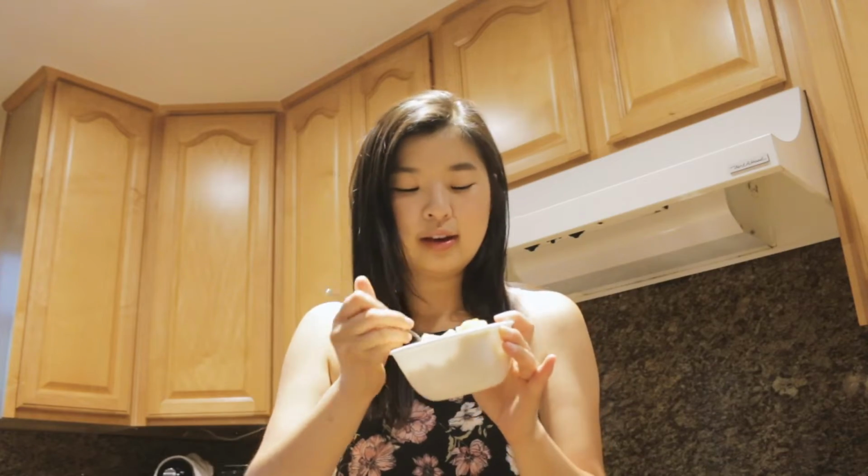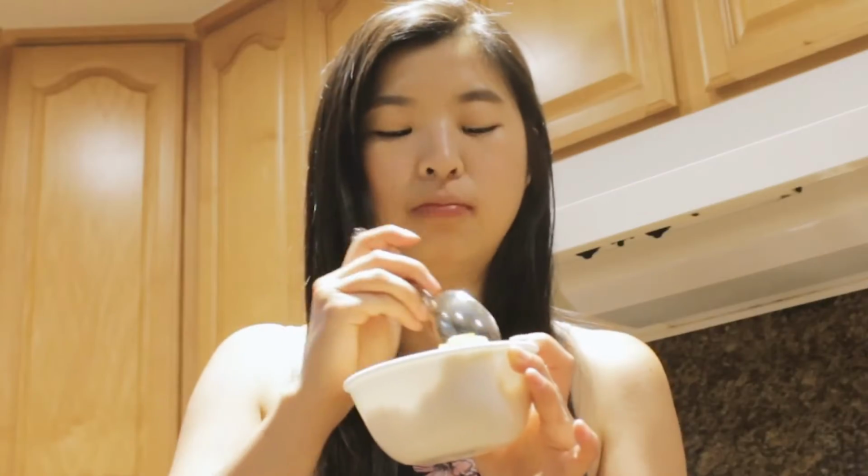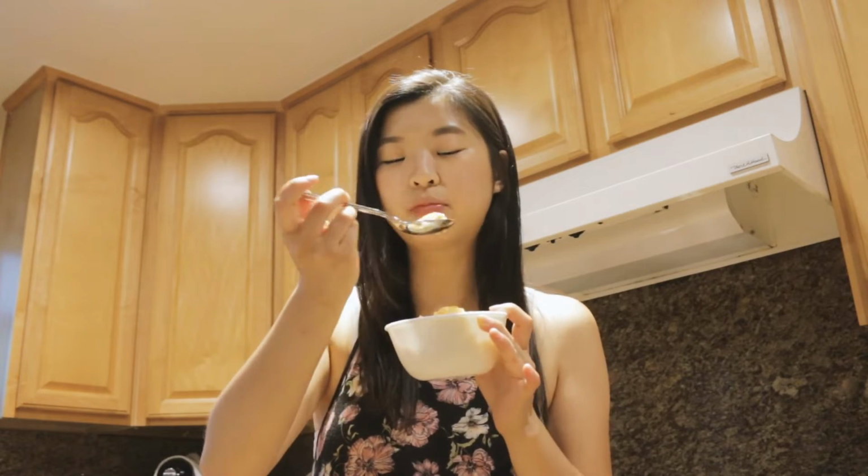Gotta get some rice, gotta get some kimchi, gotta get it all. Pretty good. I think I could have kicked it up a notch with the spice actually, as I choke on some chili peppers. So I'm gonna go ahead and finish this bowl for dinner, and then, yeah.